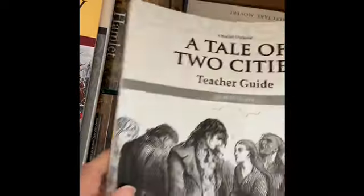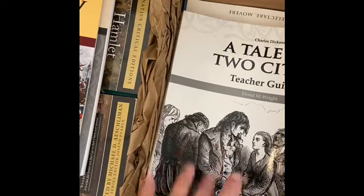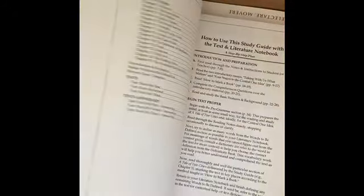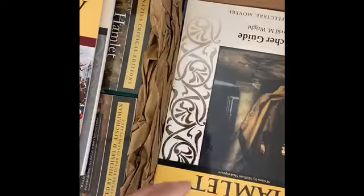And then another novel we're doing, which I think is a 12th grade novel. You'll have to check the website. Don't trust me because I really don't remember, but I wanted to make sure she got some Dickens in before she graduates. So this is the teacher guide. Again, it's the same format as everything else. You have the comprehension questions, stuff like that. It's the teacher guide. Then we have the teacher guide for Hamlet.